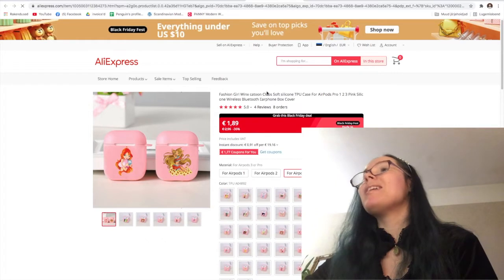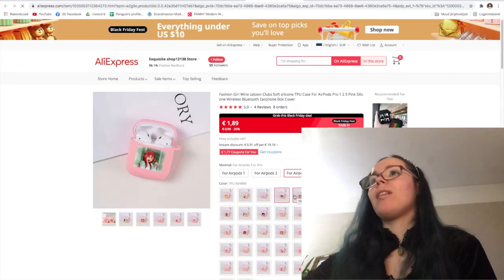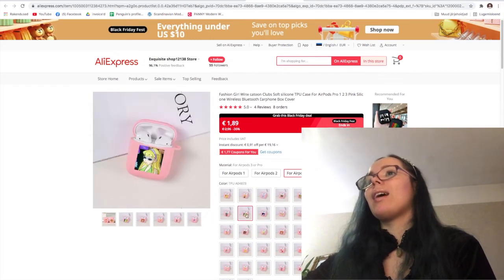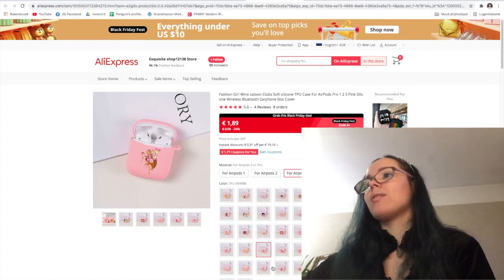They also have Winx Club AirPods cases, which I'm gonna tell you now are also fake, because for one thing they have misspelled the word cartoon, which is already a great red flag. But just look at these designs. They have literally just taken screenshots from this series, and not even good screenshots, screenshots where the character's eyes are half closed. You literally had to go 2 frames back and you would have gotten a nice one.